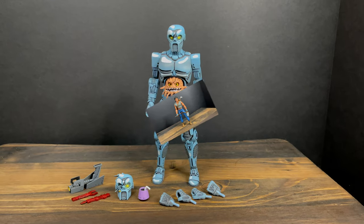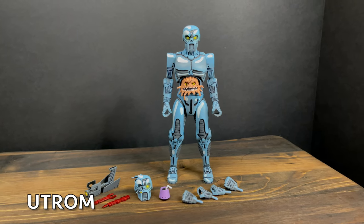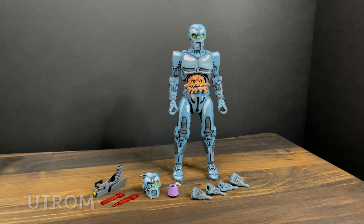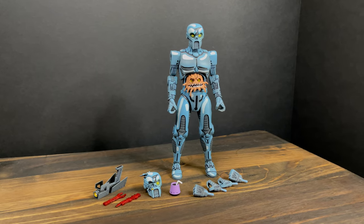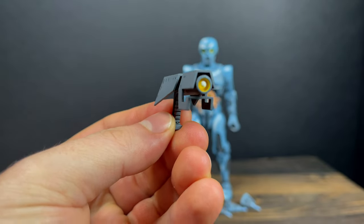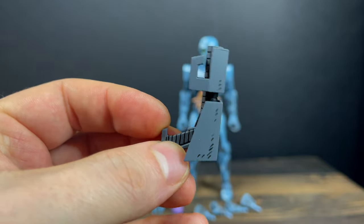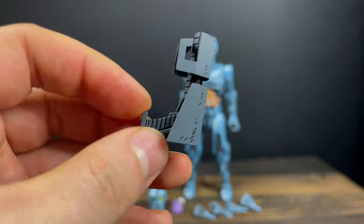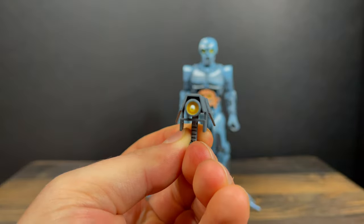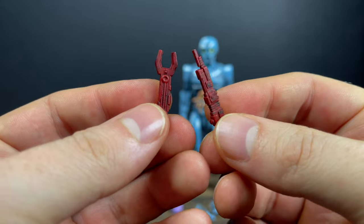Now, coming into my second favorite figure right here is the Utrom, the prelude to Krang, right? But don't call him a Krang. These are Utroms and their little robotic exosuits, right? He does come with a perfectly recreated gun right from the comic books, even down to the little hatch marks right there. I love this thing. This looks fantastic. It's one of those cool space 80s weapons. And they did a great job with it.